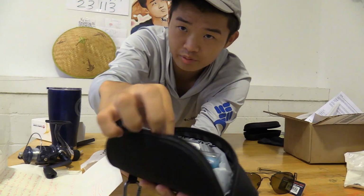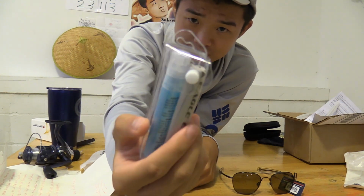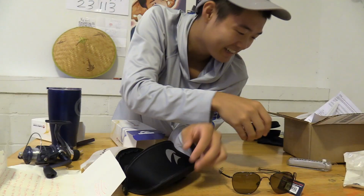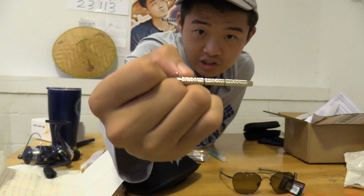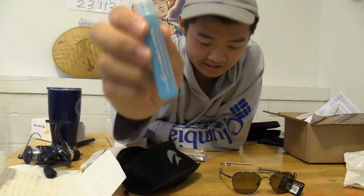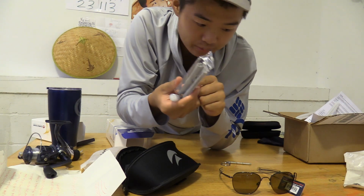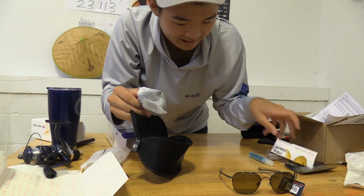Ooh, opening it up, what do we have here? No way. You know you're getting into the serious stuff when this thing comes with a whole cleaning kit. What? I'm not too sure what this is. It might be for adjusting the sunglasses somehow. Got some anti-fog cleaner. That's gonna be very useful when I'm out on the ocean. And of course, we have a wipe in here. Another sleeve case. How many things are in here?